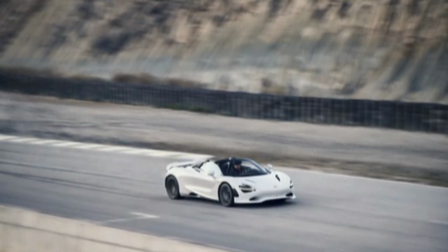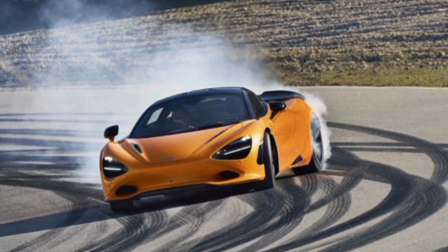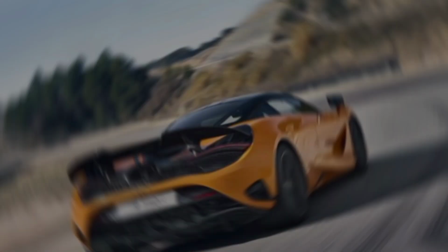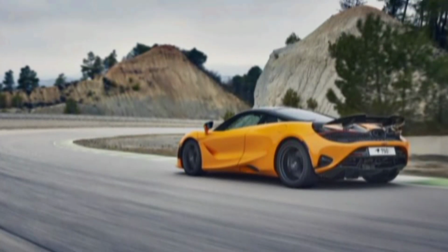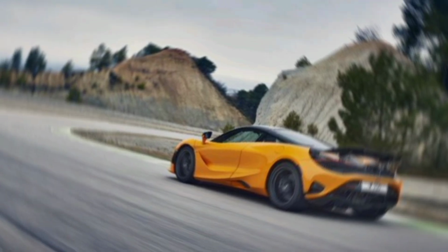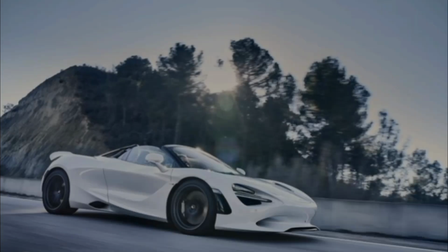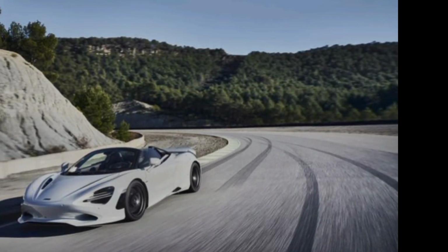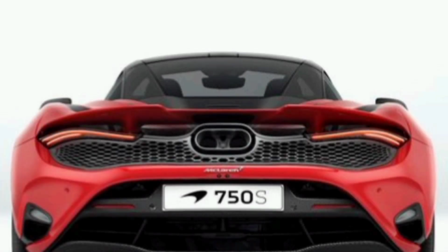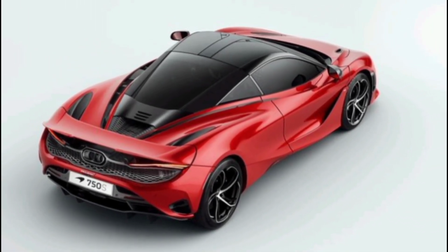Today, we're going to be taking a closer look at one of the most exciting new supercars on the market, the McLaren 750S 2024. Exterior design: The McLaren 750S is a stunning car, no matter which angle you look at it. It's got a sleek, aerodynamic design that's both stylish and functional. The front end is dominated by a large air intake, which helps to cool the car's powerful engine. The side profile is low and flowing, and the rear end features a dramatic diffuser that helps to improve downforce.